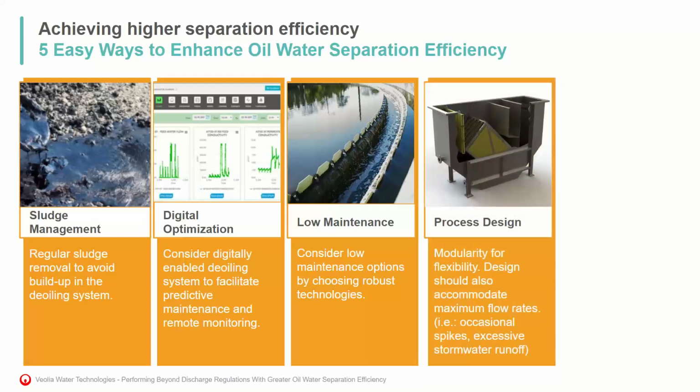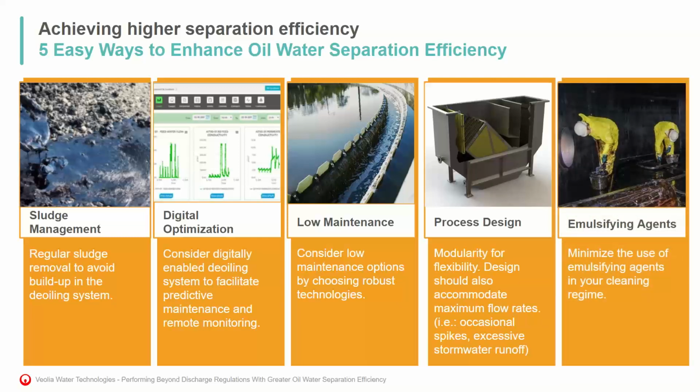Then we go over to the process design, the modularity, the flexibility of the design. We can accommodate maximum flows. We can also cope with some spikes or excessive runoff water, stormwater runoff. So if there is higher flow, the hydraulic flow in the systems can be designed to cope with the higher flows in case of flooding. Another example is the emergency weirs, which can be incorporated in the design. So when there's a lot of rain, for example, for 1 year and the rest is operational, we can catch the first flush with the high oil loads, and then the cleaner rainwater, for example, goes directly to an overflow basin. So there are a lot of options where we can help and advise in the design.